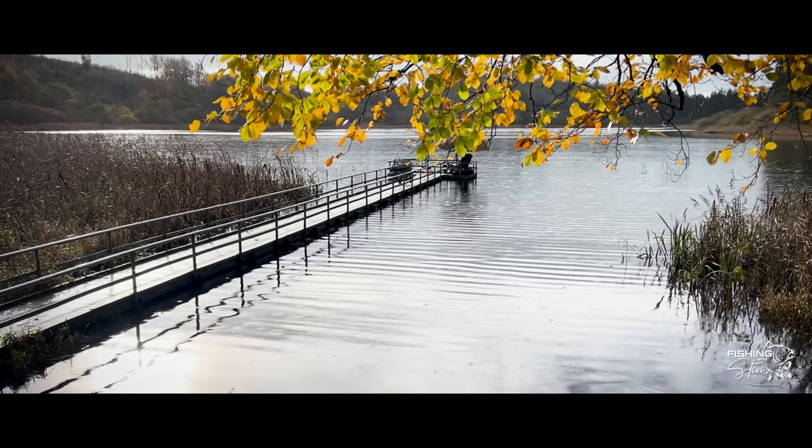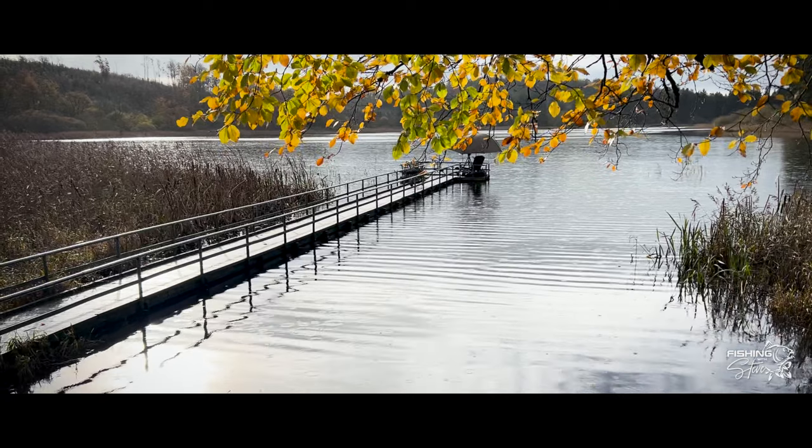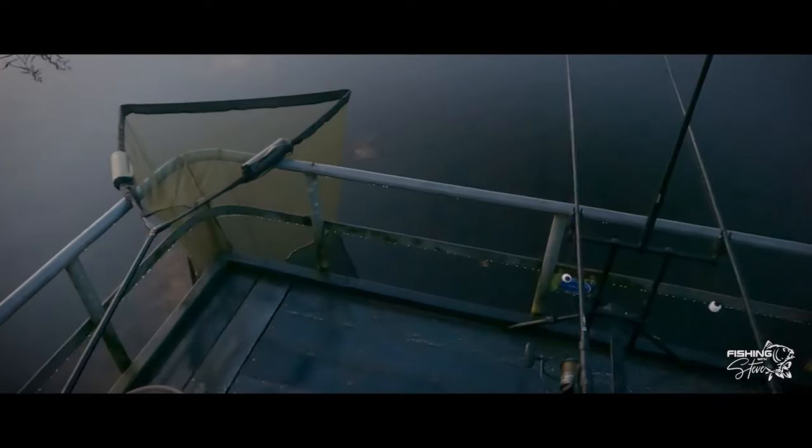We're back on the lake that I did call to on the last session, and it was flooded. Now it's still flooded, but it has dropped about 6 inches, which has allowed me to set up on this main platform that's just off the car park. It's just gone 10 to 8. Got the baits out for about 10 past 7, and we've already had a run. Bit of a run here.